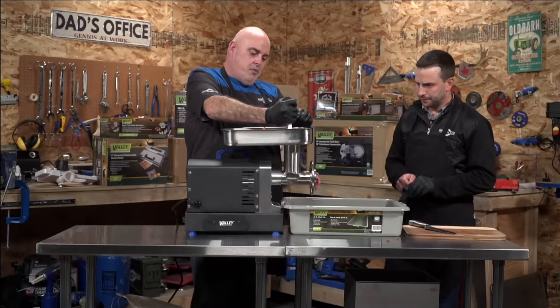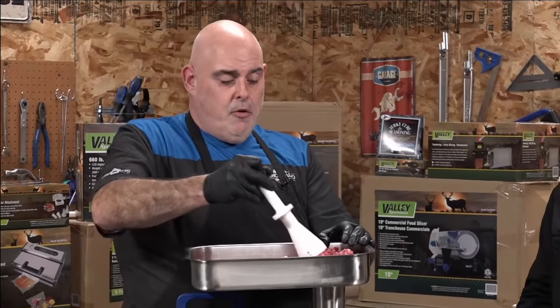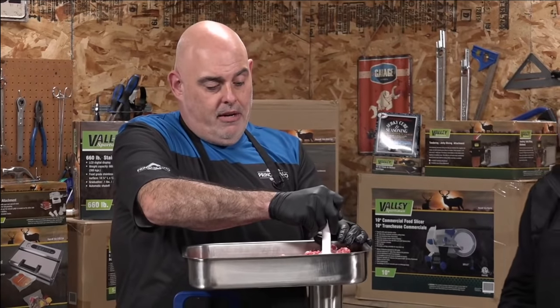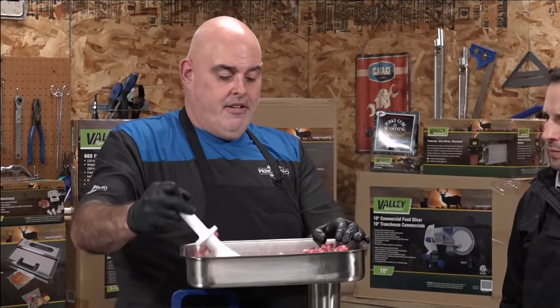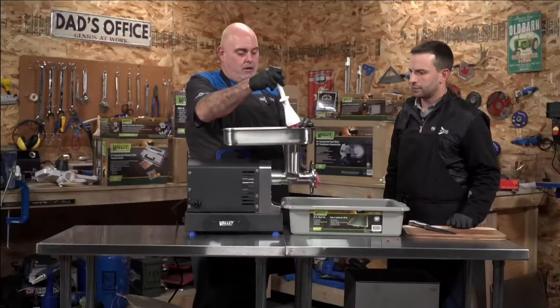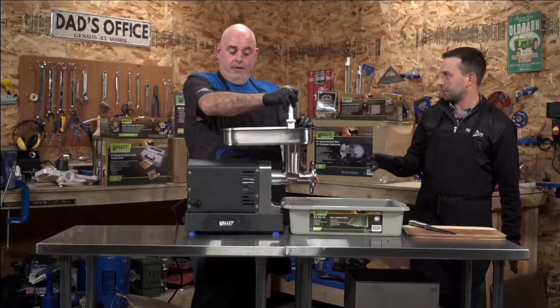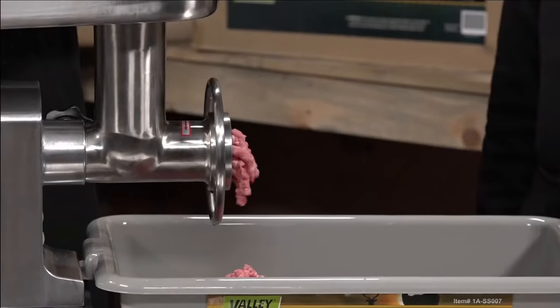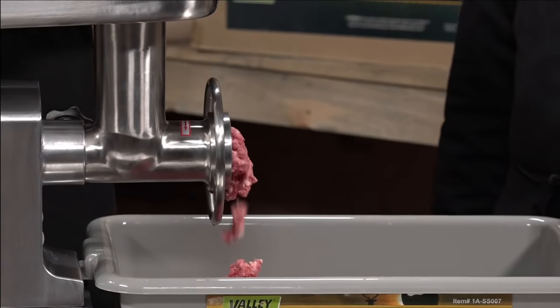So this is where the stomper kind of comes in handy. When we had the strips cut, it wasn't too bad. But now that we're getting down to the pre-ground, it's working a little harder to feed into the auger system. So we have not changed the plate yet, correct? We have not changed the plate. Okay. We're going to switch to the smaller diameter plate when we get to mixing in the pork. Okay. Yep.